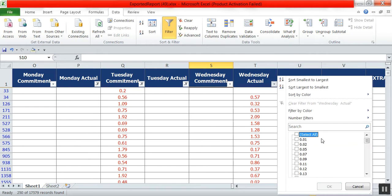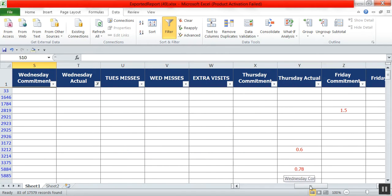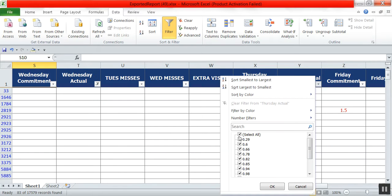We're going to do the same thing. Unselect all, and then we're going to go down and check the blanks. Now, being late in the afternoon on Thursday, some of these stores actually have been done today. So we're going to check this same thing. On the actuals, we're going to unselect all and go down and check the blanks.